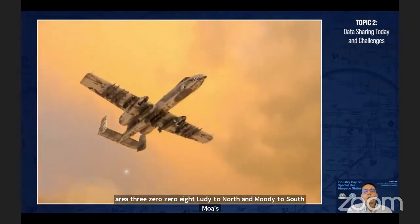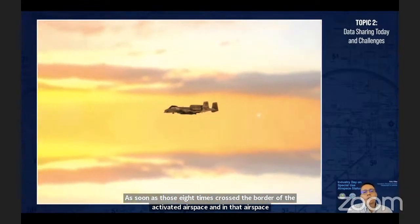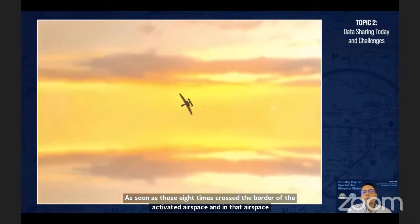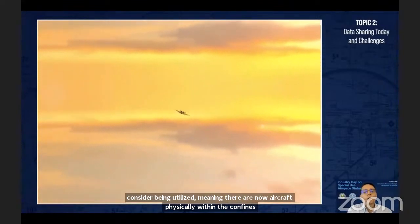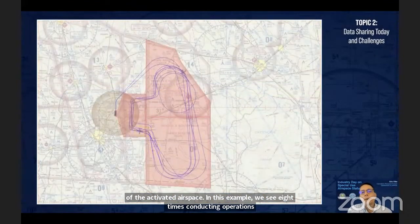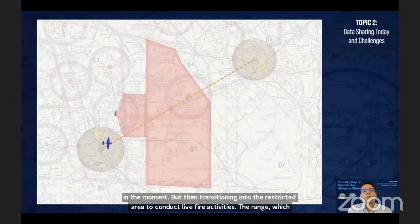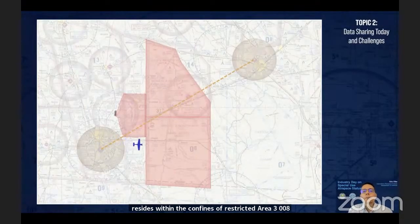In this example, we see A-10s conducting operations in the MOAs, but then transitioning into the restricted area to conduct live fire activities on the range, which resides within the confines of Restricted Area 3008, and then transitioning back out into the MOAs. So depending on the profile of the training event taking place, there may be an opportunity to transition non-participating aircraft through an activated volume of special use airspace that is being actively utilized.